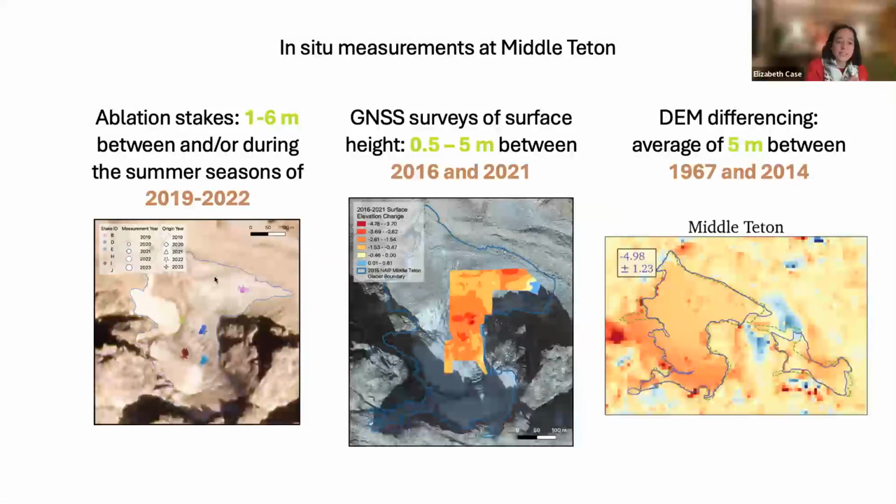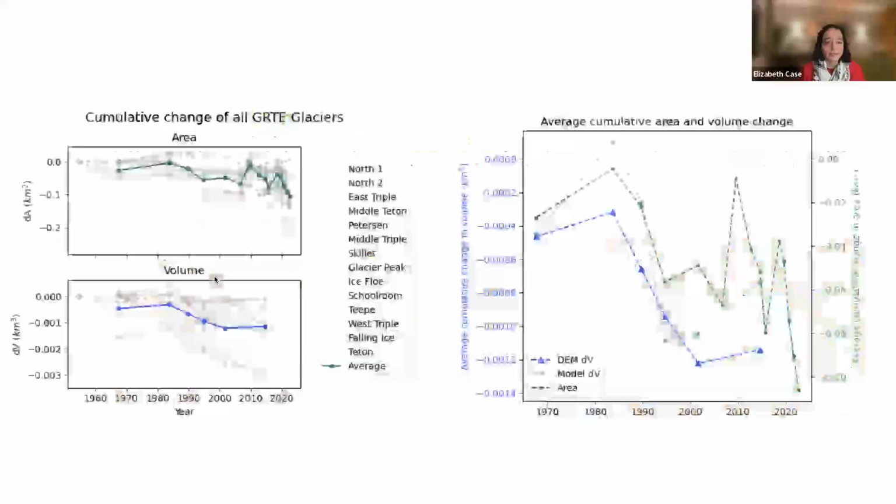So the ablation stage shows 1 to 6 meters of surface ice loss. The GNSS surveys show 0.5 meters to 5 meters. These are both within 2016 to 2022. And then we can look at the surface height change between 1967 and 2014, which is obviously a much larger time period. And there we see an average of 5 meters. So you can really get a sense that ice loss is accelerating in the park quite significantly.